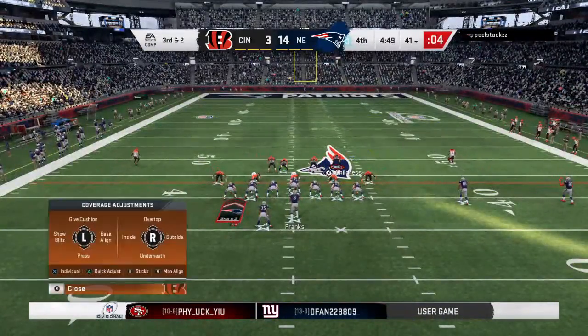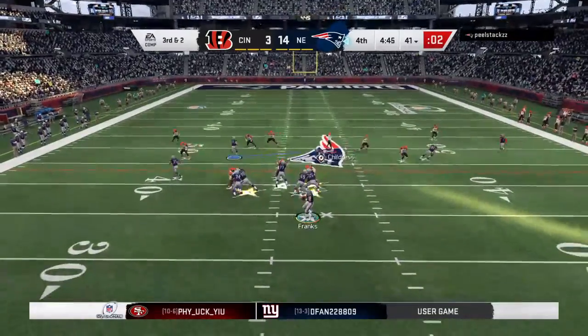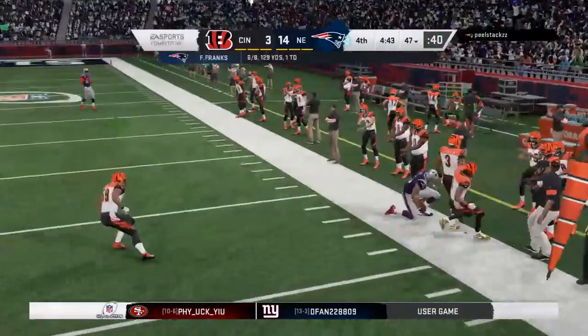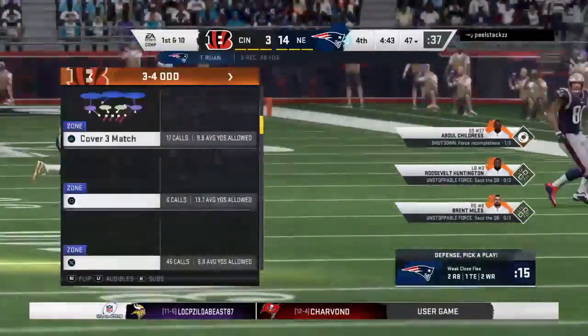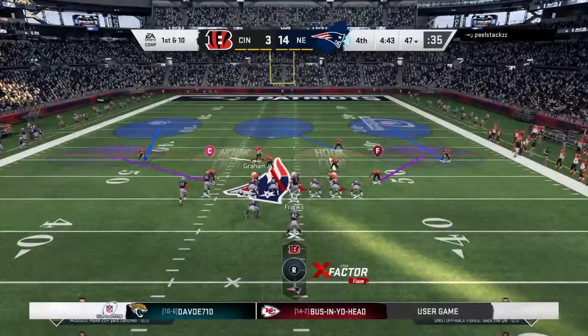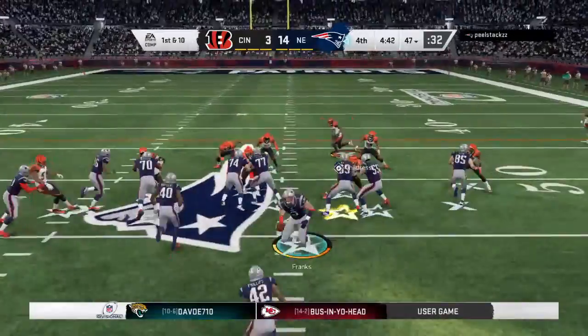If it's not there, don't force the run. Just make sure you hang on to the football and keep the clock ticking. Back to throw. Franks firing quickly here, and that's complete. A pickup of 5 that time and a 1st down. A couple of 1st downs on the drive already, as they'll go from the 47 now on 1st down.